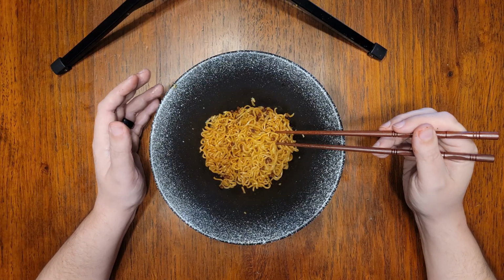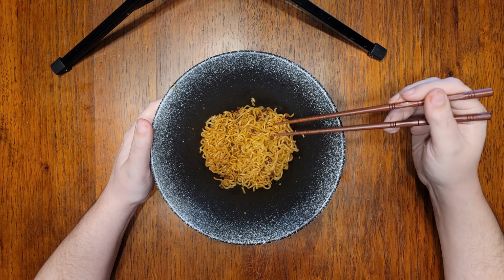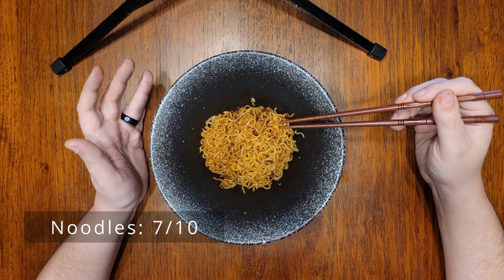That's cool. What an interesting assortment of spices, wow. All right, so starting off with the noodle score, typical Indomie noodles, thin, hearty, decent chew, a good amount of them thanks to them being in the jumbo bag. 7 out of 10 for the Indomie noodles.